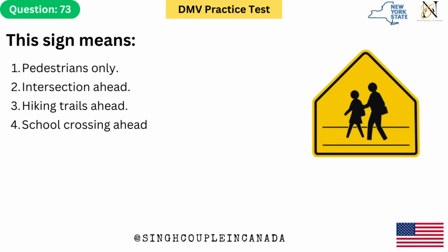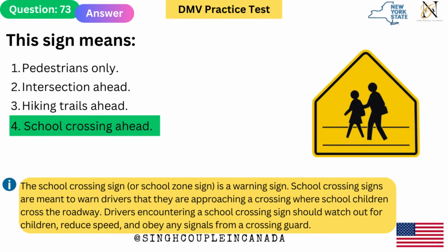Question number 73. This sign means 1. Pedestrians only. 2. Intersection ahead. 3. Hiking trails ahead. 4. School crossing ahead. The answer is 4. School crossing ahead. The school crossing sign, or school zone sign, is a warning sign. School crossing signs are meant to warn drivers that they are approaching a crossing where school children cross the roadway. Drivers encountering a school crossing sign should watch out for children, reduce speed, and obey any signals from a crossing guard.